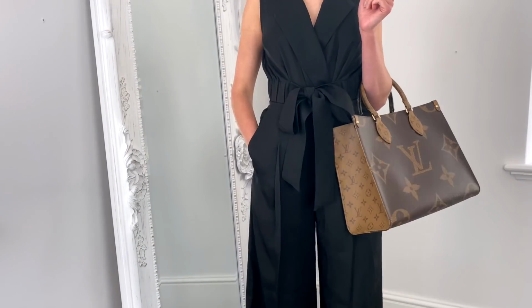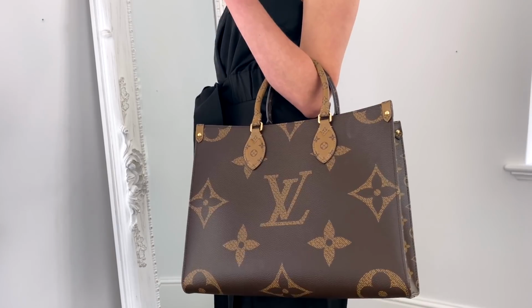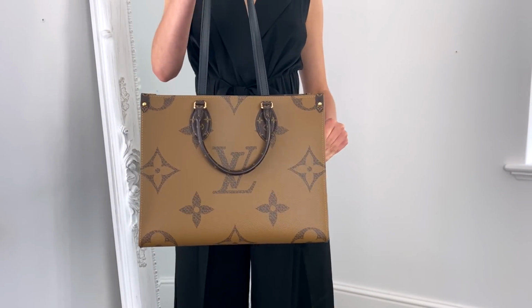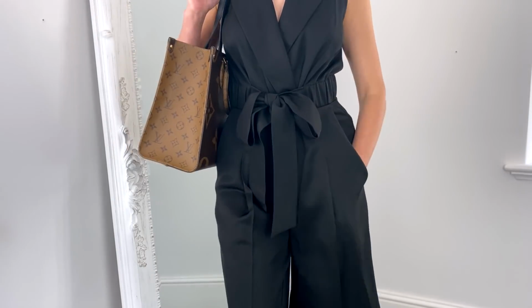The next bag that's not going anywhere is my Louis Vuitton On The Go. This is my favorite kind of everyday bag. I'll be honest, I haven't used it a whole lot because there are a few other bags that are smaller than this one. This is mostly because I work for myself now, and I don't really need to carry a laptop anywhere. When I do need to carry a laptop, I will use this or my Givenchy Antigona, but this is just not going anywhere. I love it.